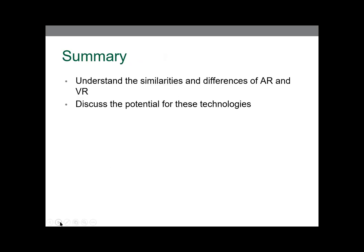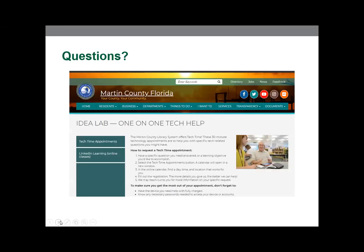I apologize for that. I do get excited about this topic, but just to wrap up what we talked about today, we talked about understanding the similarities and differences of augmented reality and virtual reality. So there are some similarities. They often get lumped together, but as you can see, they're still very different technologies with very different purposes. And then we also touched on what these technologies look like today, and what they might look like in the future.